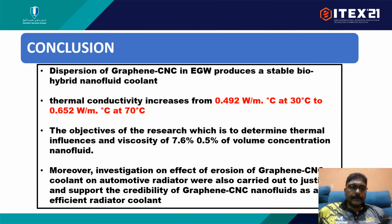As a conclusion, we can say that dispersion of the graphene and the CNC crystals in the ethylene glycol and water produces a stable biohybrid nanofluid coolant. The thermal conductivity increases from 0.492 at 30 degrees to 0.652 at 70 degrees. So this shows the amount of heat that can be obtained or released back to the environment from the coolant.